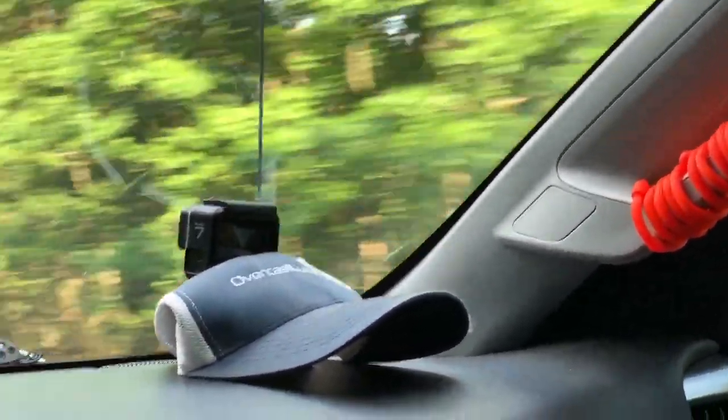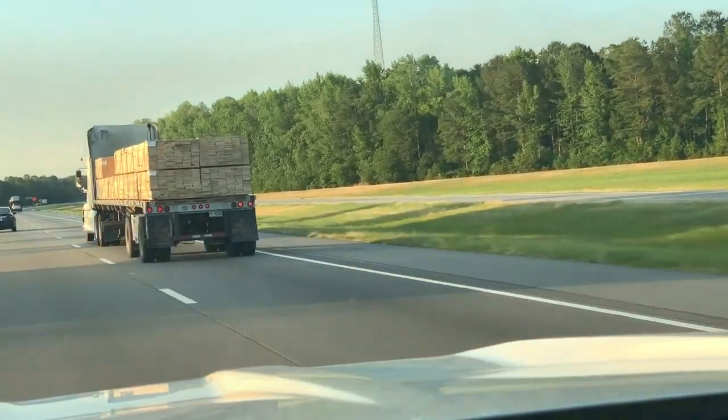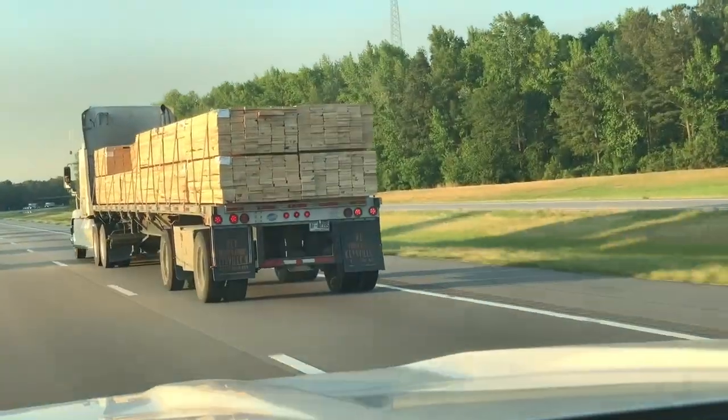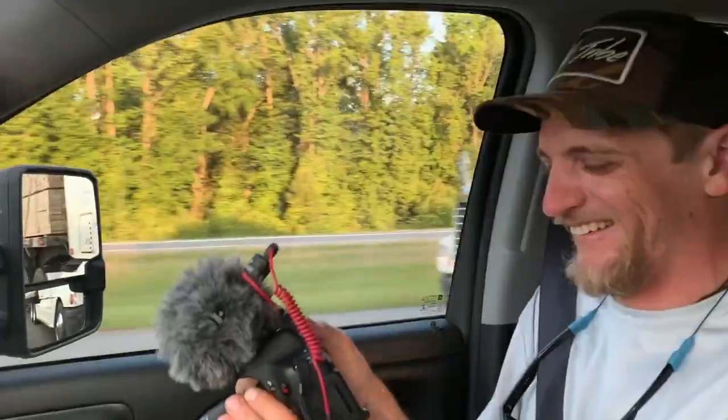Oh, you got it against the window. Yeah, I moved it off. Sneaky. Truck's about to kill us. It's got pieces flying. Oh! Look at that tire! Look at it! Oh, did you see it? Yeah. Did you get it on camera?